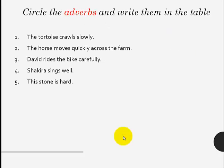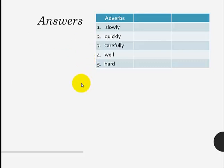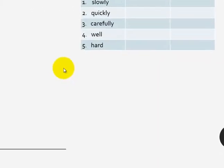Circle the adverbs and write them in the table or in your notebook. Let's see, you can pause this video. Okay, the number one. What is the adverb here? Slowly. Quickly, carefully, well, hard. The blue ones are verbs, right? This is the verb to be, the verb to sing. Adele sings well, or Shakira sings well, okay? Adverbs: slowly, quickly, carefully, well, and hard.